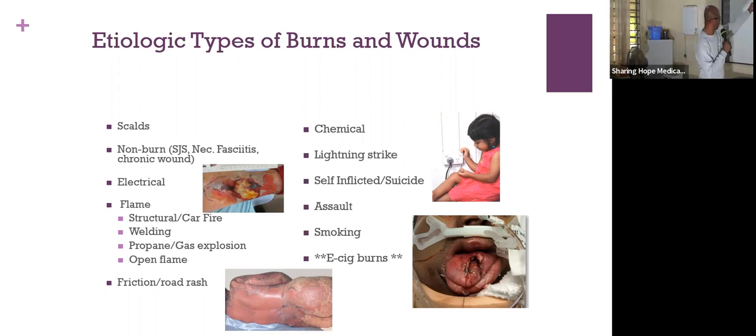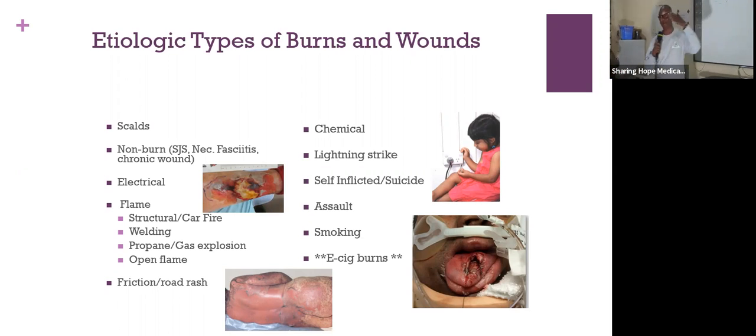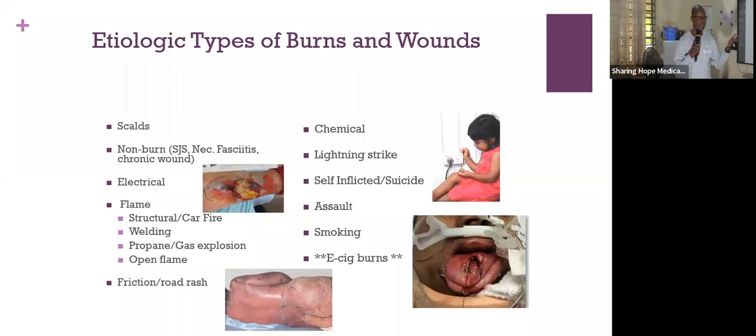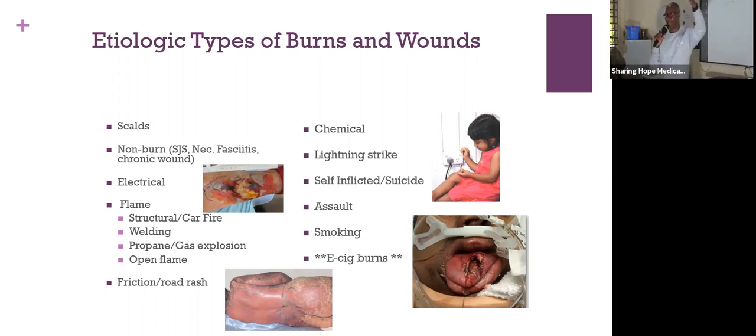Structural tower, welding, propellers, explosions. I know we have it here now. You can see that. There are cases, someone called me here a few months ago. I think some lady in Lagos was cooking with a propane tank and had a phone.